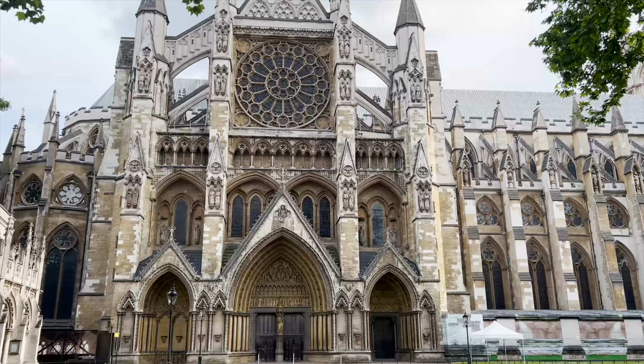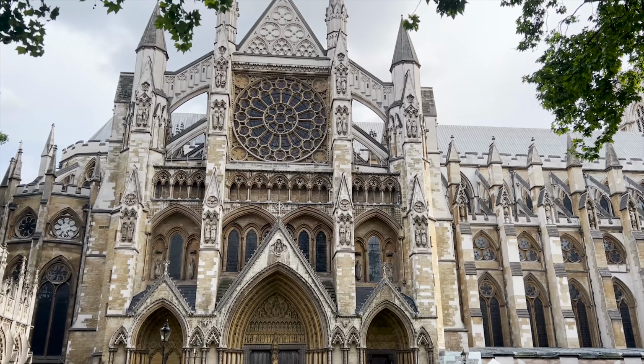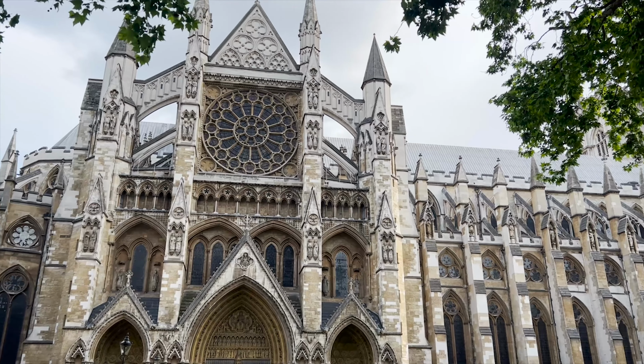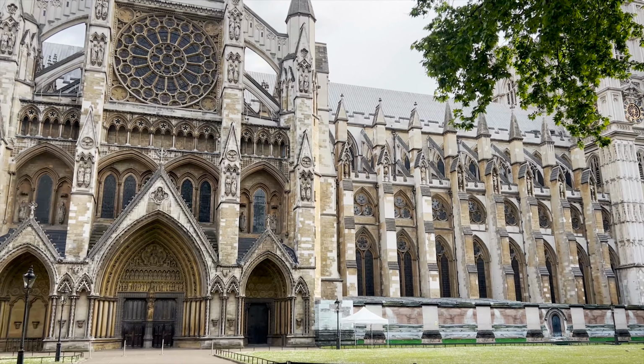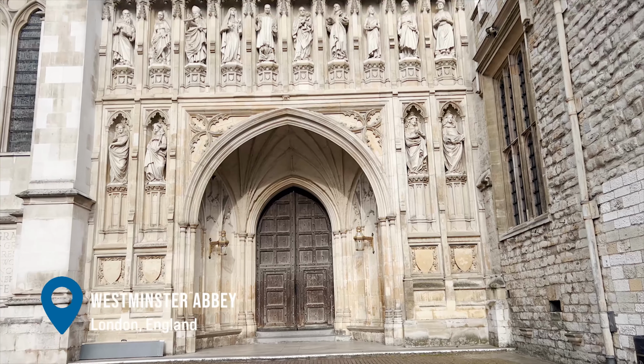I then walked over to the London Eye. I did this the last time I was in London, so I didn't feel the need to do it again, but I do recommend it for first-time visitors. It's a great way to see London and on a clear day offers incredible views of the city below.